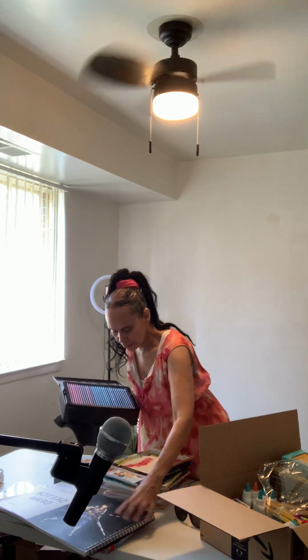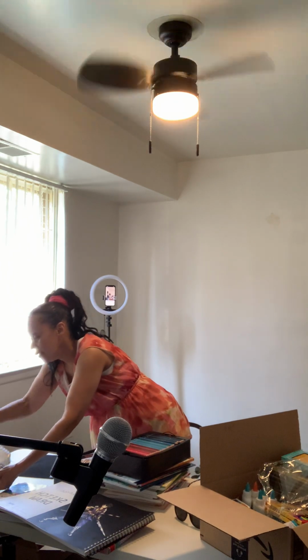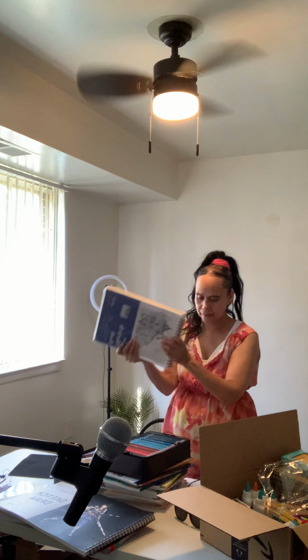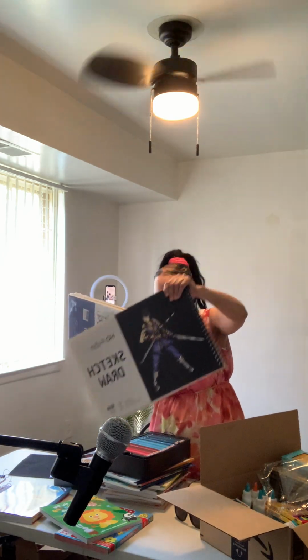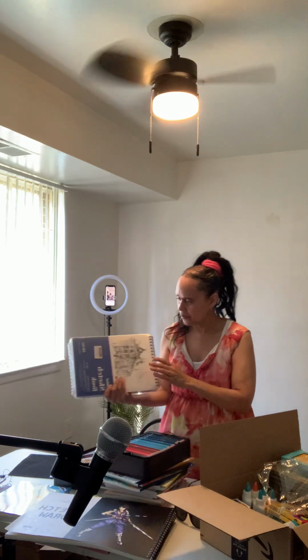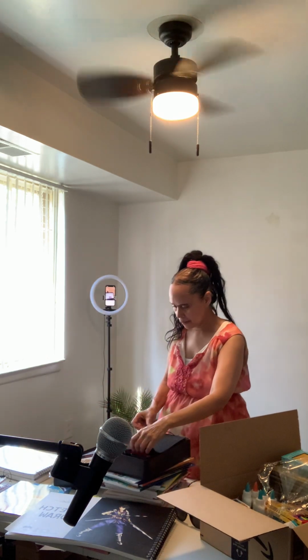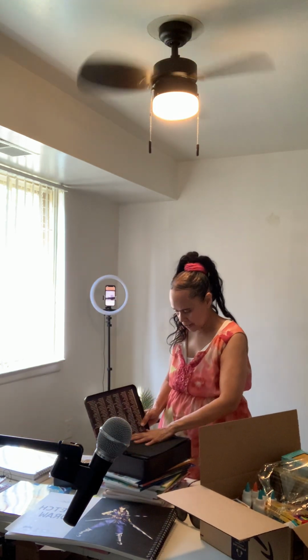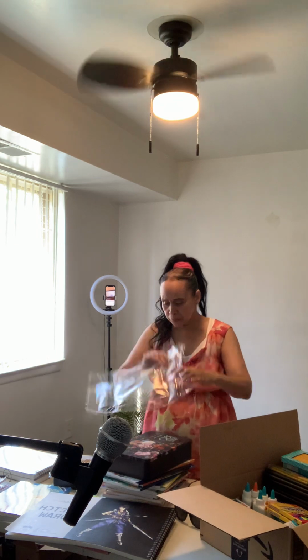So like I said, they can use this, or they can use that. This is a smaller sketch board, tablet, and this is a large sketch tablet. The smaller sketch one goes up on top. So I showed you all this. I'm gonna put this back on school supplies.